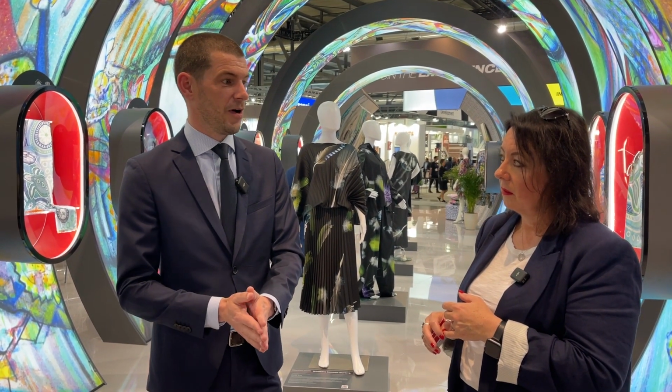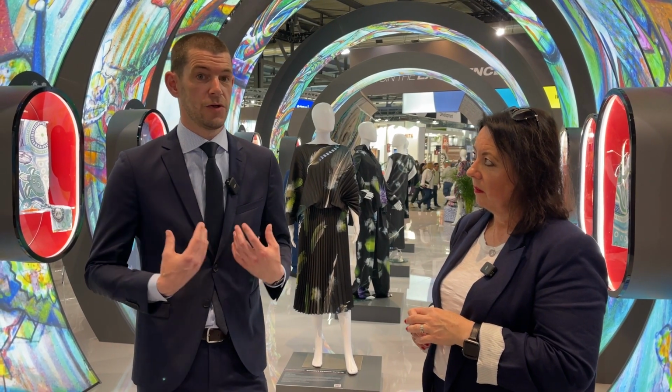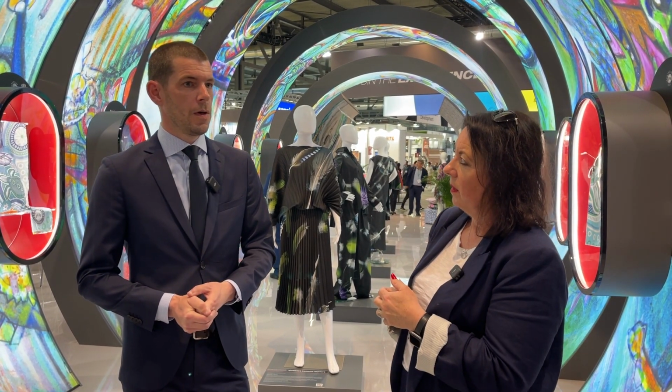The area where we have not been able to do it so far is the area of printed transfers. And there is a need in the market to decorate ready-to-wear garments, finished garments, workwear, promotional wear, personalized items where people just want to have something on a t-shirt, on a hoodie, on a jacket. Why do you think DTF addresses that better than DTG?